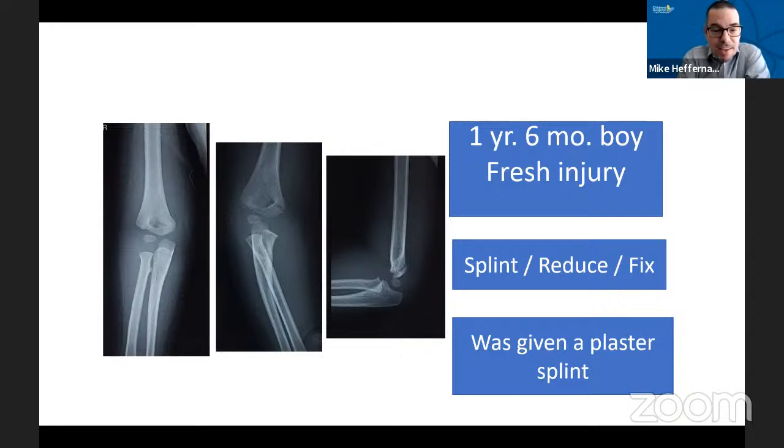maneuver. And honestly, I think when I look at the AP, I can see some indication that Bauman's angle is off a bit and that there's some angulation on the AP. So I'd probably be more aggressive than less aggressive with this and would side with Dave and put pins in. But there is disagreement with that. I think if the anterior humeral line does not touch the capitellum, then a formal reduction at minimum would be necessary, as opposed to just putting a splint on with no actual reduction.